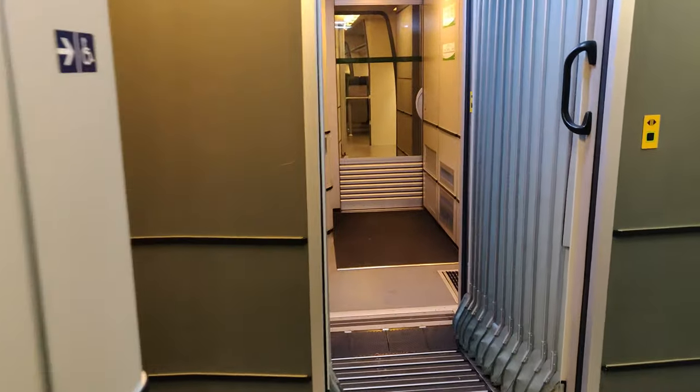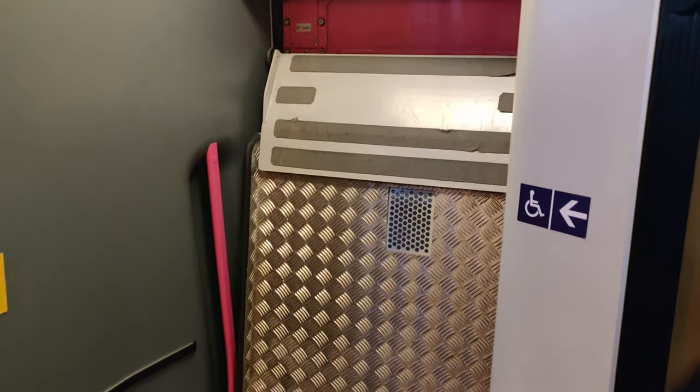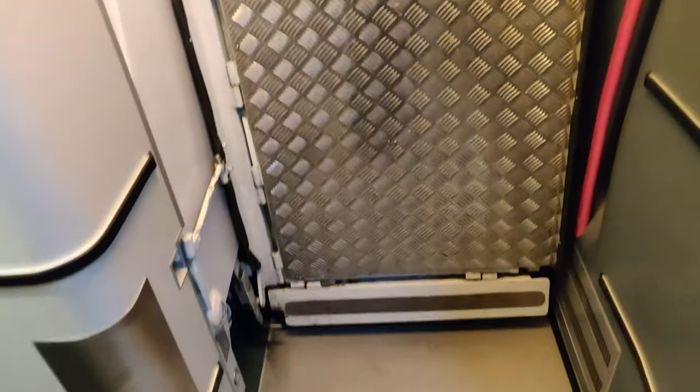You may have noticed when we boarded the train that there were a few steps up. If you need step-free access, don't worry. At the restaurant car, there's a ramp that will take you right into the train.